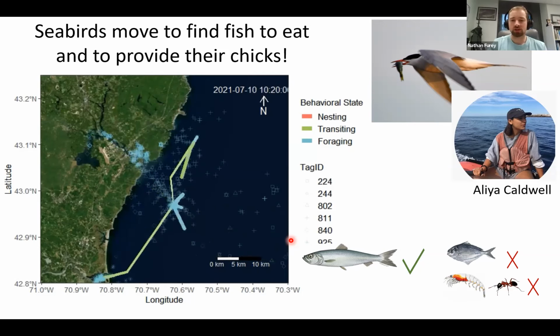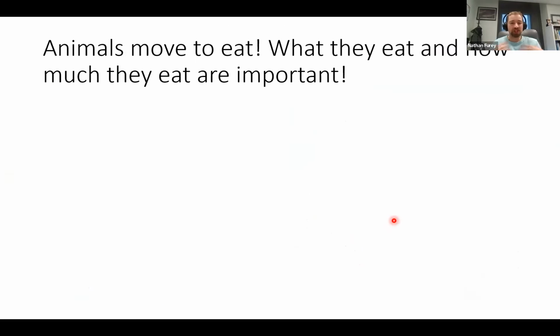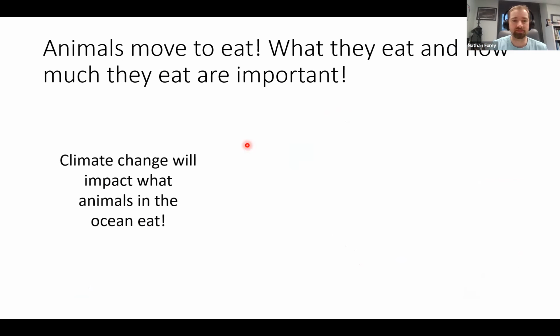So this also gets to the next idea in my lab's research, which is that first, animals are moving to eat. So those seabirds are moving around so they can catch fish, but then what an animal eats and how much they eat is also really important. Just like you and I, we want to eat a variety of foods and nutrition. Same thing for animals in the environment, they need high quality energy to be successful. And my lab tries to understand how climate change might impact this. Is climate change going to impact what animals or fishes can eat?